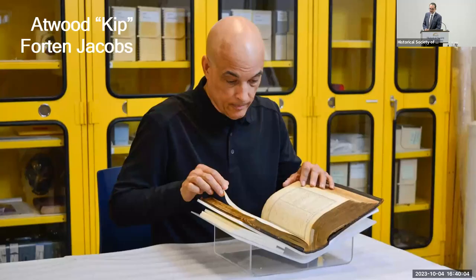And one of the friendships that I've been able to develop as a result of this exhibit is with Atwood Kip Forten Jacobs, who is James Forten's great, great, great, great grandson. He was born here in Philadelphia, but now lives in Illinois. And he has been the steward for much of his adult life of the Forten family Bible.